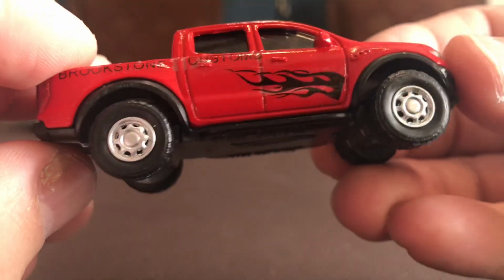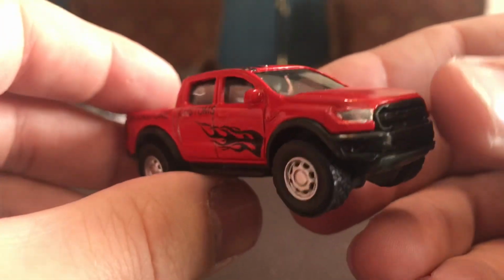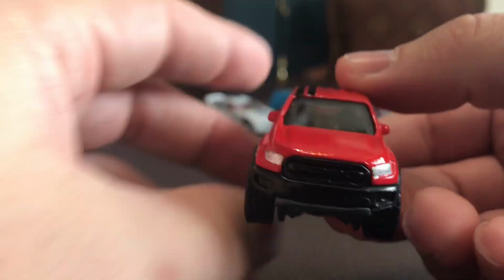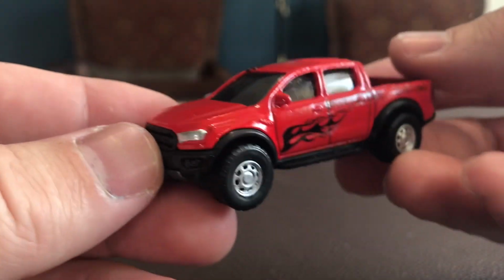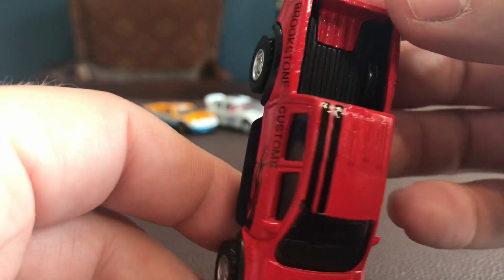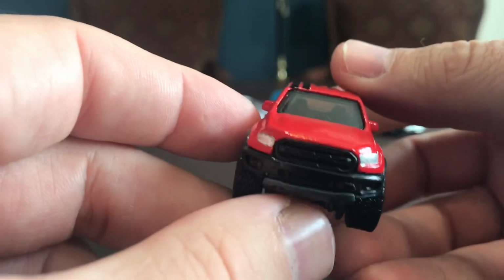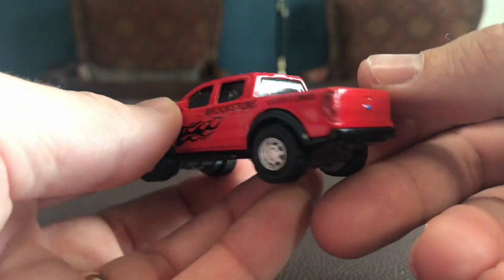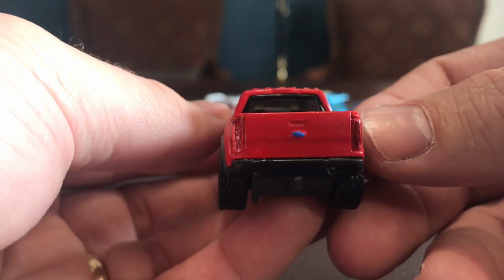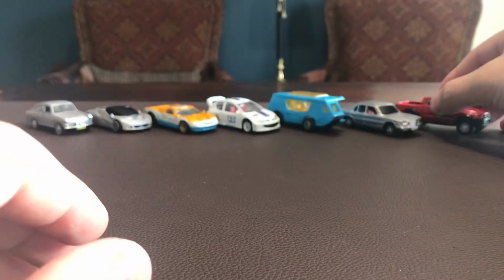It's got the Brookstone Customs livery on it with the crazy flames, some stripes on the hood, and just a cool Raptor. I like the wheels. They seem to work with it. They are Greenlight wheels as well. Most of these will have Real Riders or rubber tires on them. I'm out of wheels as I think about it now. So tail lamps, Ford logo on the tailgate, and pretty cool casting from Hot Wheels.